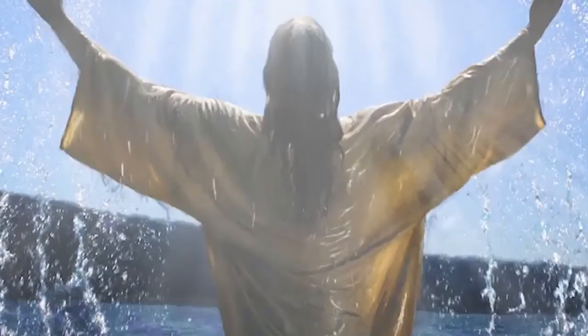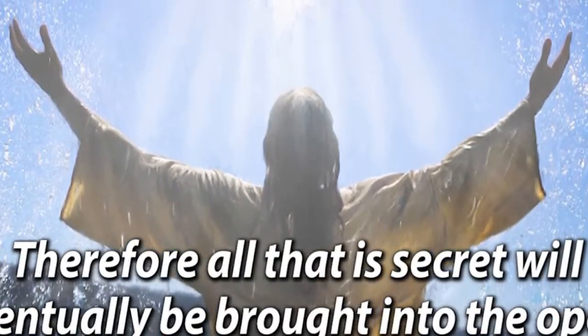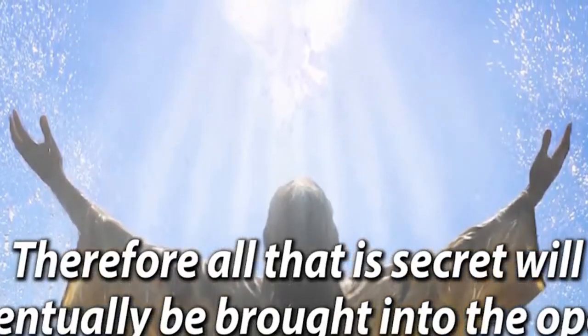Why is this happening? Because the God of Israel is a God of truth. And I have a pretty good feeling that he doesn't take kindly to his people and his land being targeted so falsely and unfairly. Jesus said that all that is secret will eventually be brought into the open, and everything that is concealed will be brought to light and made known to all.